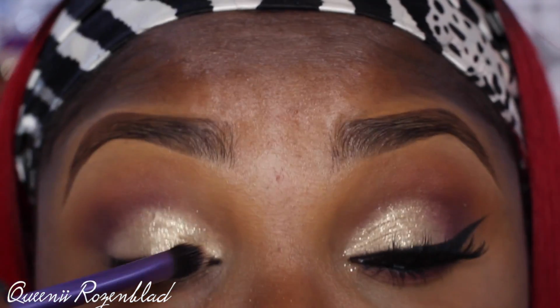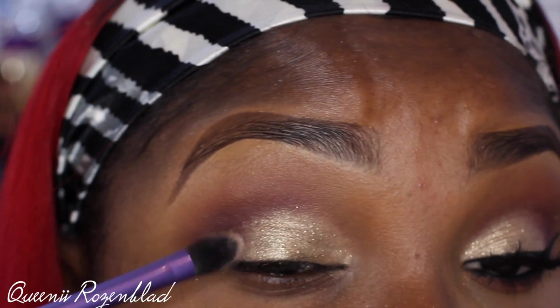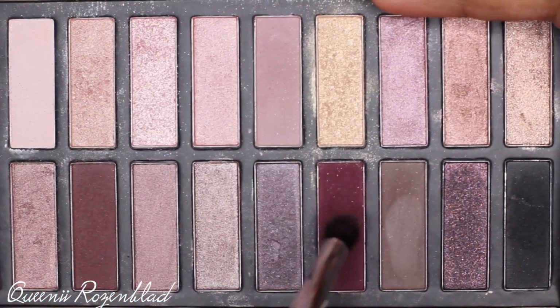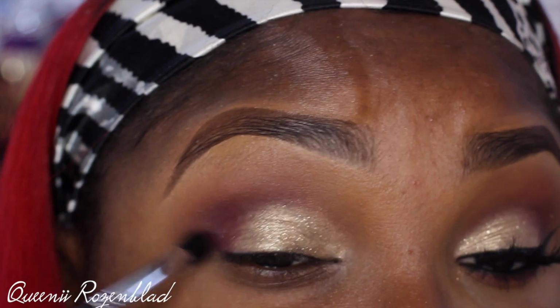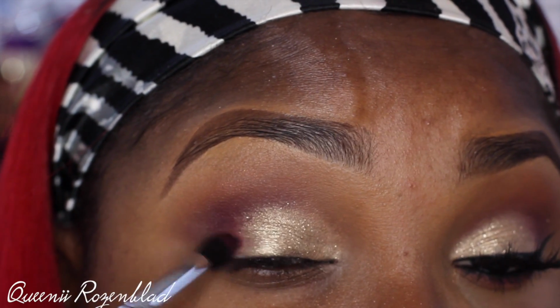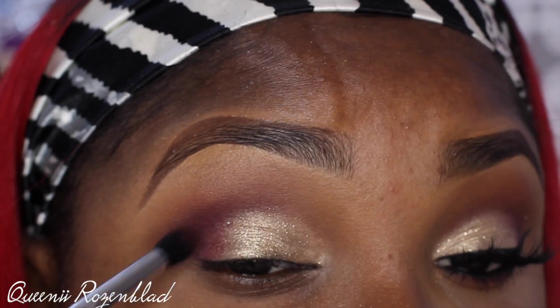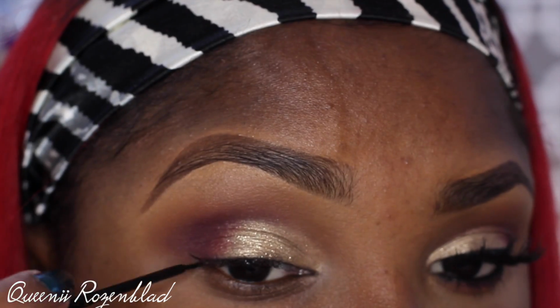Okay, and I'm applying that using the primer brush from Real Techniques. And I'm just applying a little at a time and then just let it dry in between applications, okay? So now I'm going to go in with this kind of burgundy plum shade from my Reveal 2 palette and apply that to the outer V area of my eyelid. Then I'm going to go back in with that chocolate shade and apply some of that on top of that burgundy color so it doesn't look so, you know, reddish looking.